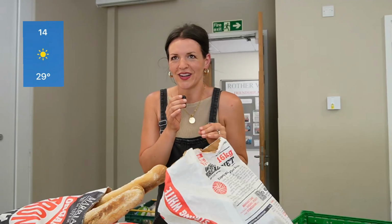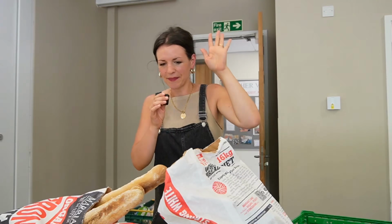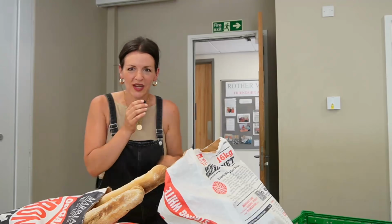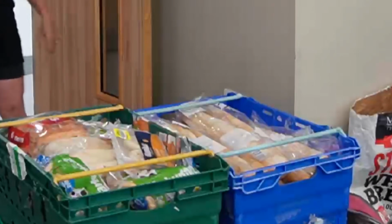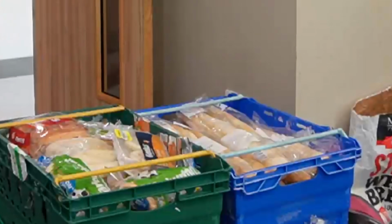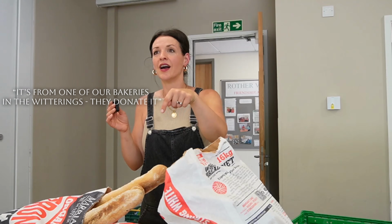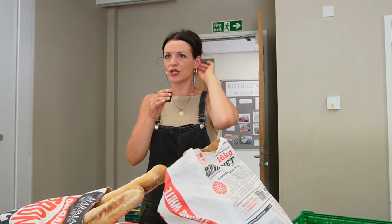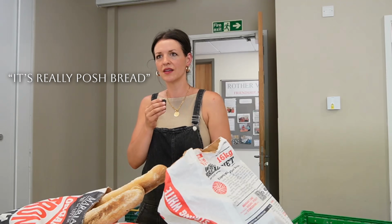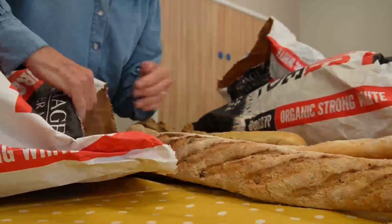It is getting hot in here. It's going to be about 30 degrees by the time everyone comes, with no air conditioning. But okay, over here we have a lot of bread, and behind me I can see trolleys of so many different things: crumpets, baguettes, sliced bread, hot dog buns, so many different things. That's neat bread. That's from one of our bakeries in Whitwells. They've done it in the Witterings. So that's really local to the warehouse then. Really cool. Yeah, posh bread. Well, it's going to be someone's lucky day getting posh bread.